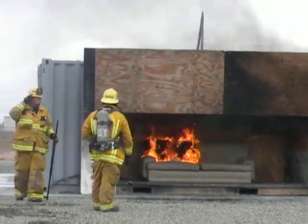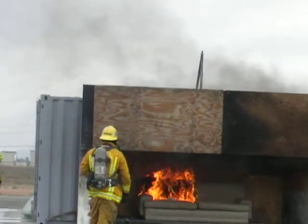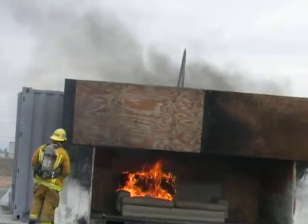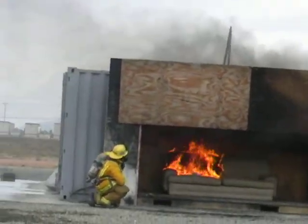Smoke's coming out over here. Yeah, but there's a hole coming through the top, so it's moving around the chamber. We built that. Well, you were here. We put all. Oh, you weren't. We had built that facade and put all the wood and everything inside.